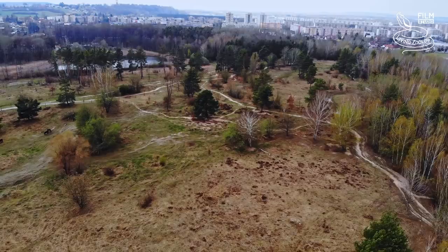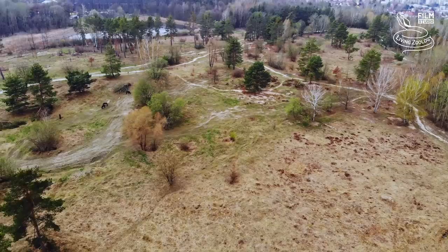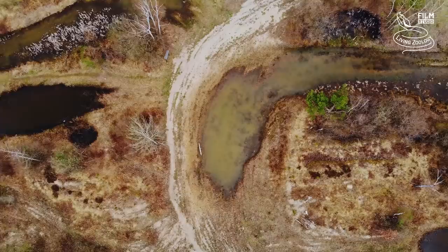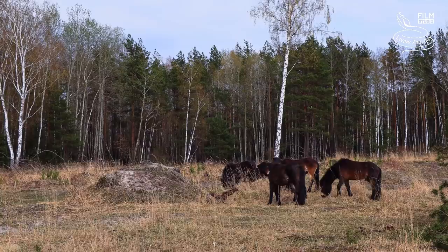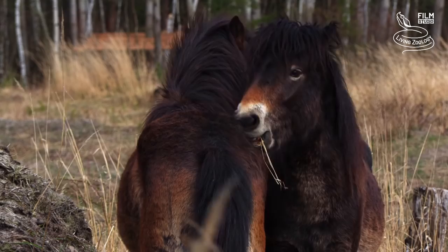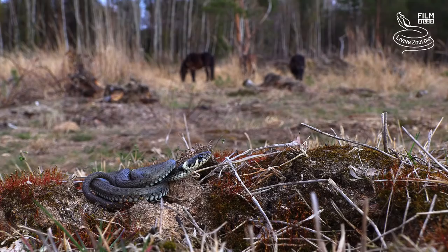We are now in the eastern part of Bohemia, in Hradec Králové. In close vicinity of the city, there is a natural monument called Na Plachtě. Exmoor ponies help to maintain the natural forest-free habitat suitable for rare species. In many ways, they resemble the now extinct wild horses that once played this role throughout Europe. After a long winter hibernation, a grass snake comes out close to grazing ponies.